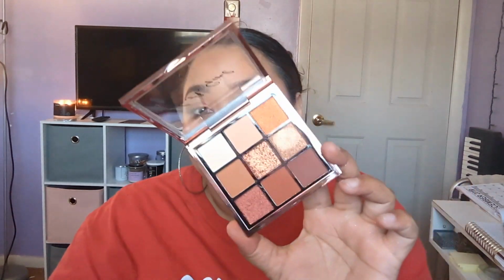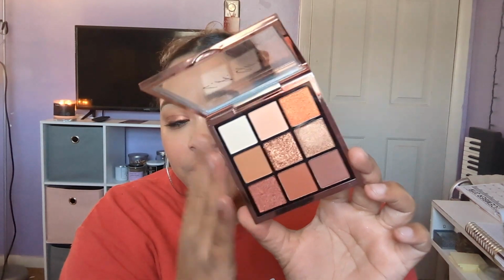I feel like I should just say that and move on with it. There's not much you should expect from a $5 eyeshadow palette, and so I feel like it's just good. Juicy Chaz was obsessed, and so I was like, okay, I think I need to try it. But I just don't think it's anything super, super special, you know?